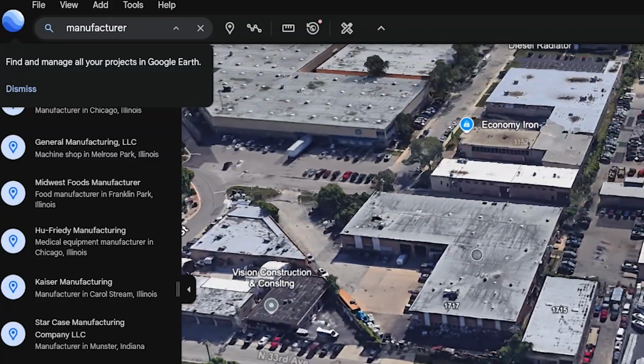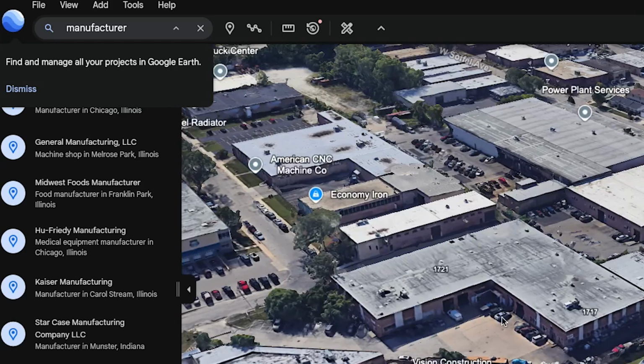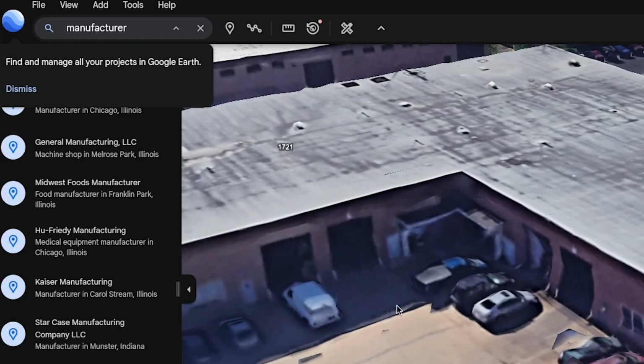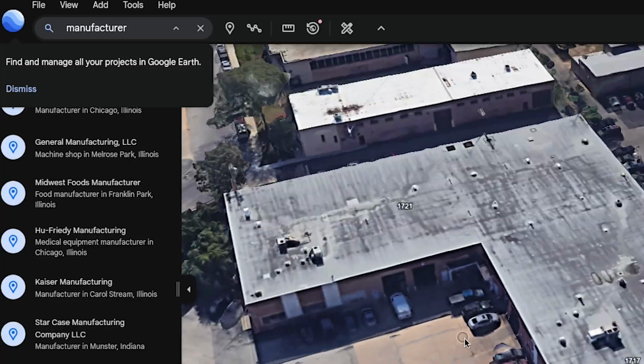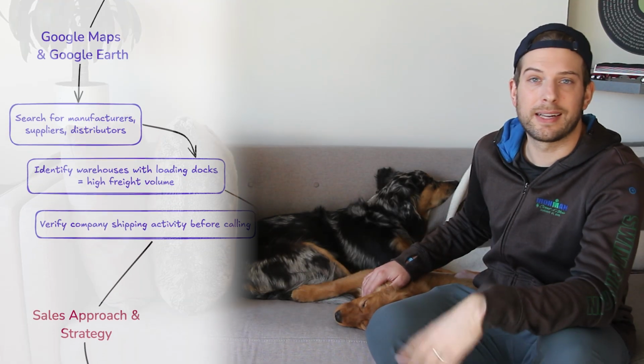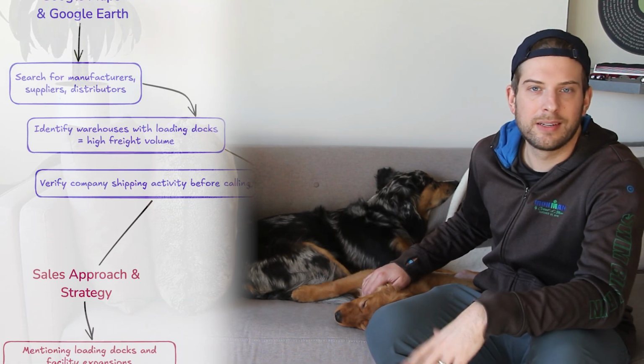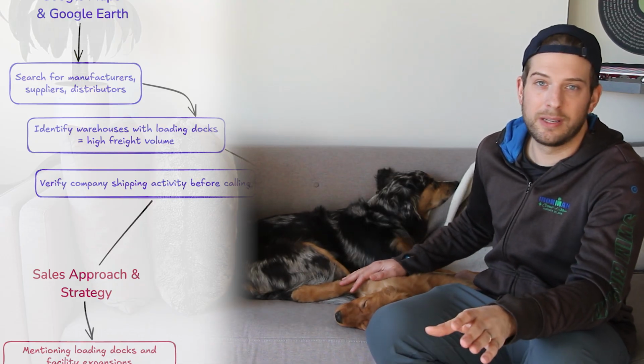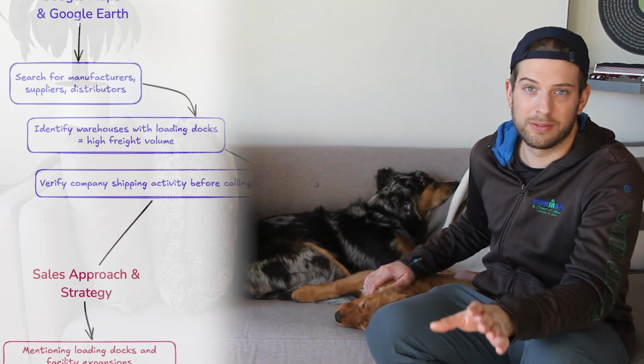Back in the day, I used to just run down my big list and look them up on Google Maps and find out that they were the size of an ice cream shop. No warehouse in the vicinity at all. Therefore, if it's a tiny building with no loading docks, they probably don't ship that much, all right? This trick has saved me thousands of hours of time.